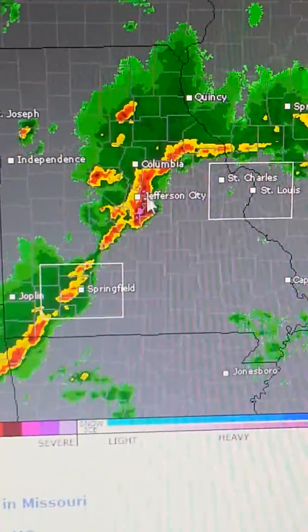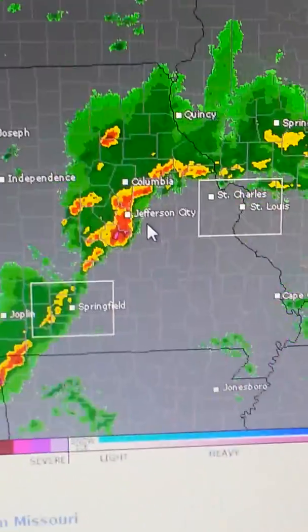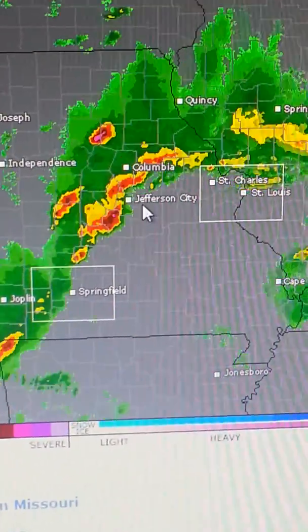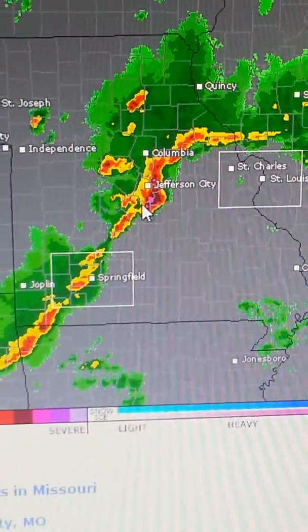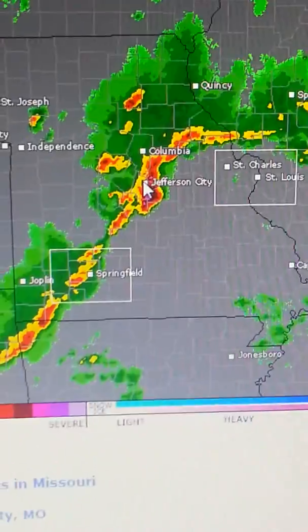Columbia, Jefferson City, this is your main cell right now. I believe there was a tornado warning out on this earlier, but it looks like, and you can see a little bit of a signature there. Not much, but a little bit. Okay, so again, watch out there for large hail and some damaging winds.